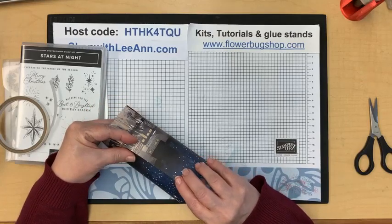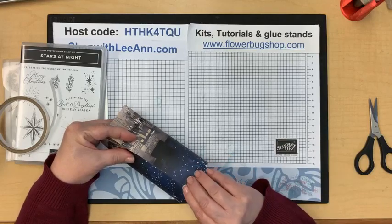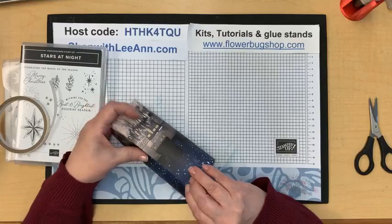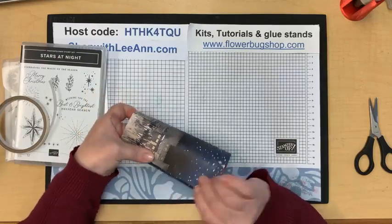I should have had maybe some adhesive. Trying to hold it, and yet this is the hardest part. There.